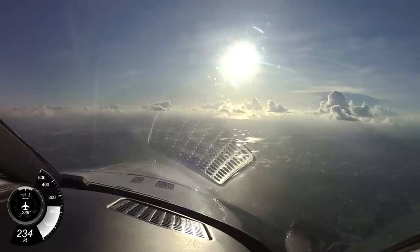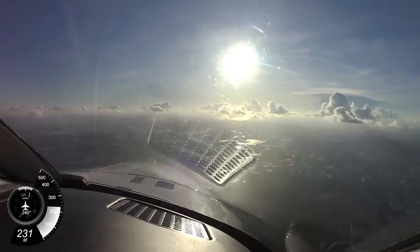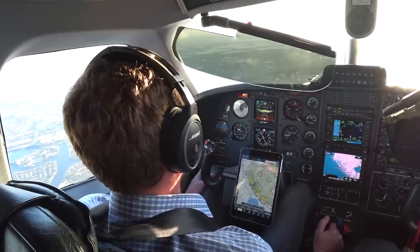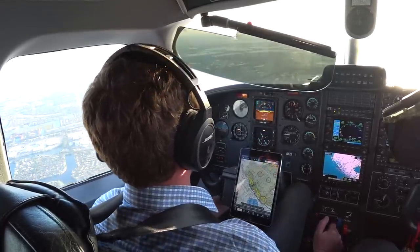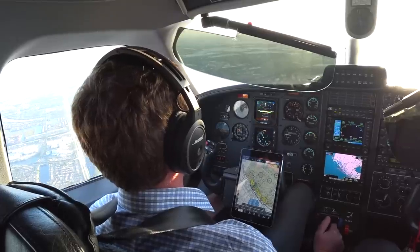1 Tango Bravo, reduce speed to 170. 170 on the speed, 1 Tango Bravo. Alright, so we're pulling the power back. We've got a speed reduction. We're under 200 knots. We put our inertial separator on. That's the limitation for turning it on.